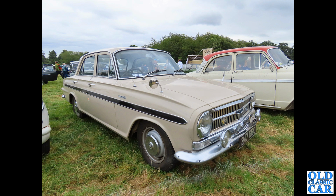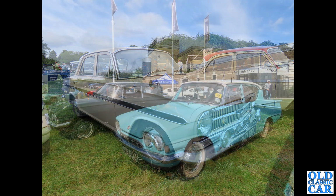And these are very, very thin on the ground. If we were looking at the back, they have very, very distinctive vertical tail lights which set it apart, and the stripe down the side is also a sign that we're looking at the VX.